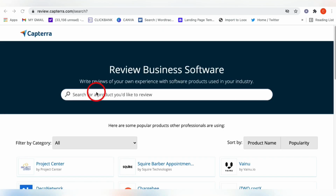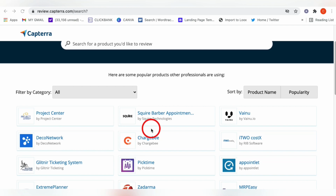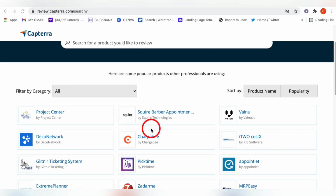Capterra is a great website and it's an easy way to make quick PayPal money. It's a website where software developers want to pay you to write short reviews on their products. Now, don't worry, you don't need to have any technical skills or knowledge to do this, and you get paid $10 for every review, and they take less than a minute.